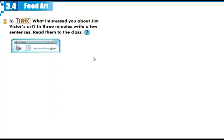Here we have, what is your impression? We have read the text before about Jim Victor. So what do you think about the text? What is your impression about Jim Victor? ما هو انطباعك حول النص الذي درسناه؟ So in 3 minutes write a few sentences. I think you have done the exercise. If you haven't, إذا لم تكونوا قد أنجزتم التمرين أوقف الفيديو وقم بإنجاز التمرين حتى نصحح. إذن لنسمع.